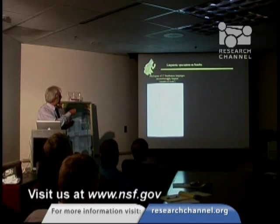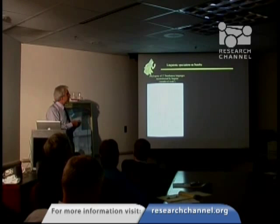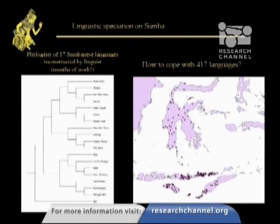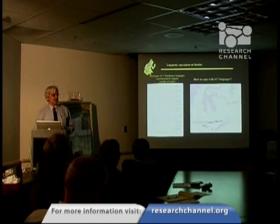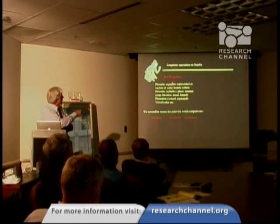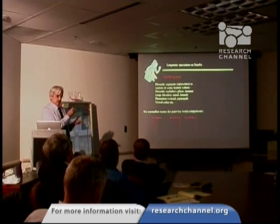Here is the tree of Proto-Sumba, painstakingly reconstructed by Peter Norquist in our linguistics department, University of Arizona. We have samples from 417 languages. That's only some of them. We haven't got enough linguists to do that kind of work for all those languages. So of course we turn to computers. There's a method called ALINE, which Greg Kondrak created, and we've been tweaking that.